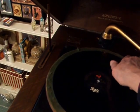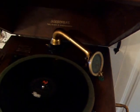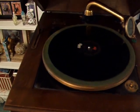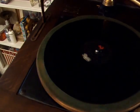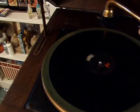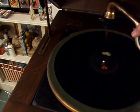I've picked out a nice early jazz selection here from 1919, done by Wadsworth's Novelty Orchestra. And this particular selection is a W.C. Handy composition, Old Miss Blues. So early jazz from 1919, played on this rare children's type phonograph from 1919 on the Pathé label.